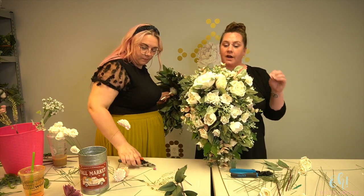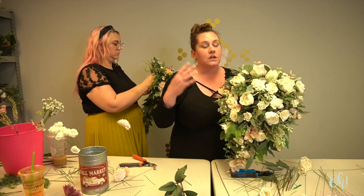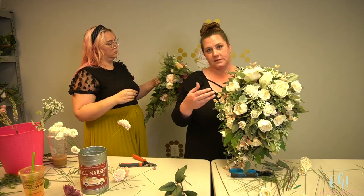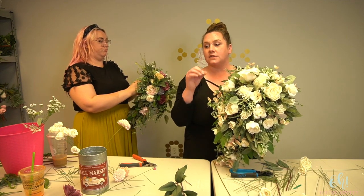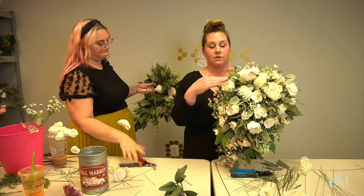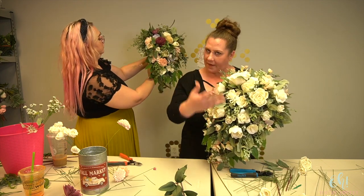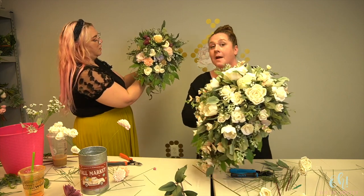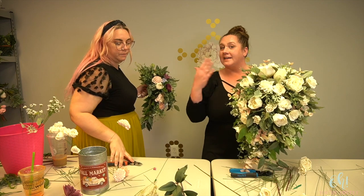We are going to rush through and add these little bits. The only thing I want to say is, when you're doing this, be very careful of the flowers. Obviously, they are delicate, so as you're adding things, be mindful of where they are so you're not crunching anything and then having to switch out a flower. But it is not the end of the world if you do need to switch out a flower. It's all possible.